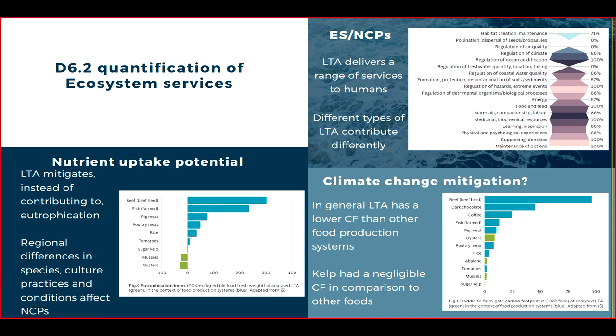We also quantified climate change, and you can see I put a question mark after the climate change mitigation, because based on our analysis, we could see that this is a disservice part I was talking about. Even low-trophic species aquaculture will contribute with a carbon footprint during the production. But the benefit of a low-trophic aquaculture production is that this carbon footprint is so much lower compared to any other food production, especially any other meat production.